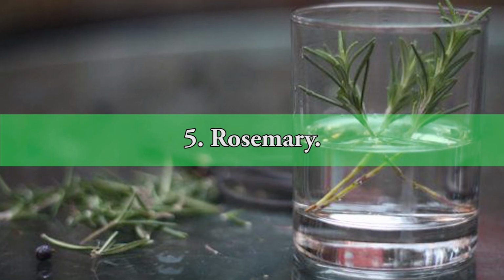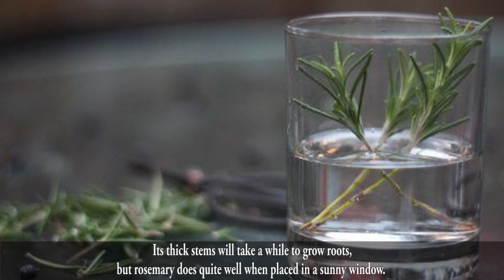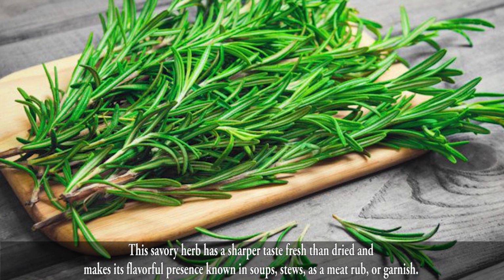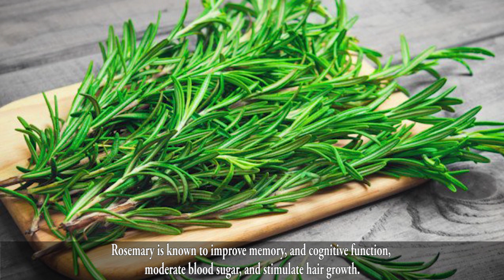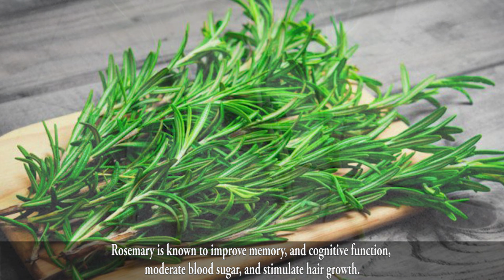5. Rosemary. Its thick stems will take a while to grow roots, but rosemary does quite well when placed in a sunny window. This savory herb has a sharper taste fresh than dried and makes its flavorful presence known in soups, stews, as a meat rub, or garnish. Rosemary is known to improve memory and cognitive function, moderate blood sugar, and stimulate hair growth.